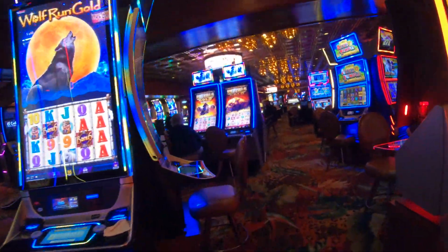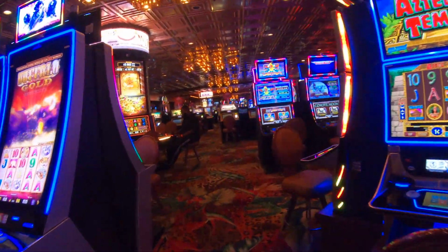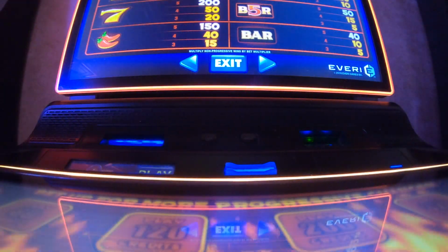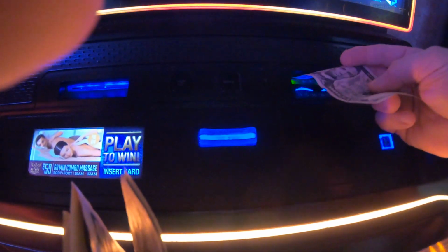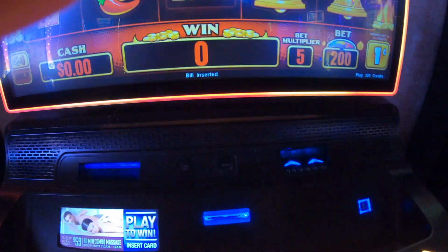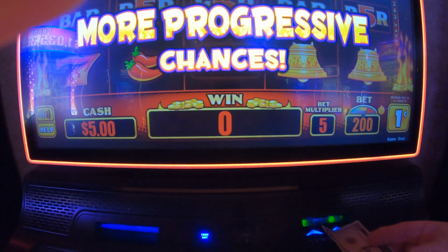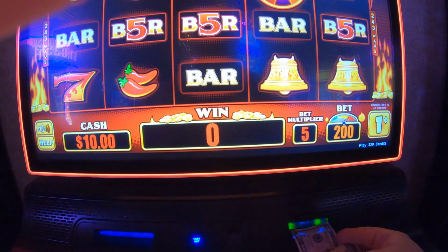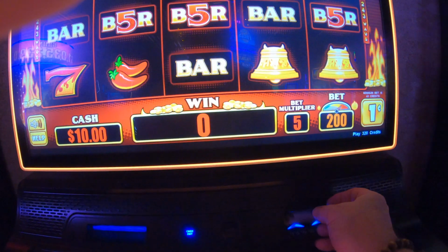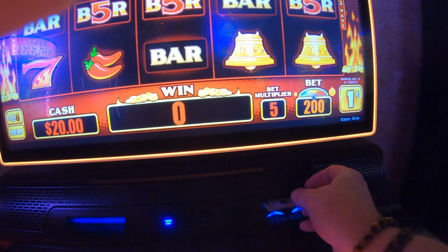So here I am, I'm in the El Cortez Hotel and Casino, one of the older hotels and casinos in Las Vegas. Not the oldest, but one of the older ones. And I'm looking for a nice slot machine. I was walking through the casino, I heard Donna Summer singing Hot Stuff, and I said, I think that's the machine I want. So I played Hot Stuff. I put $100 in, started playing. I think it was $2 a bet, but I've got better things to do with my time, so I increased it to $3.20. Let's see what happens.